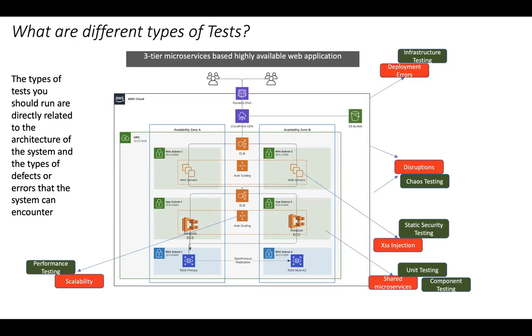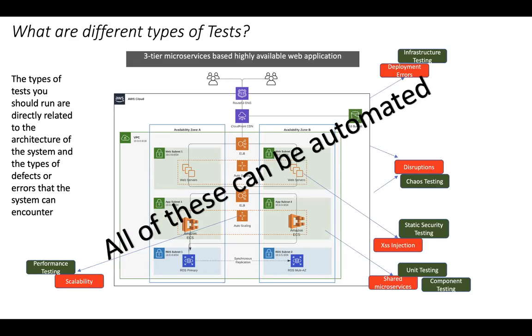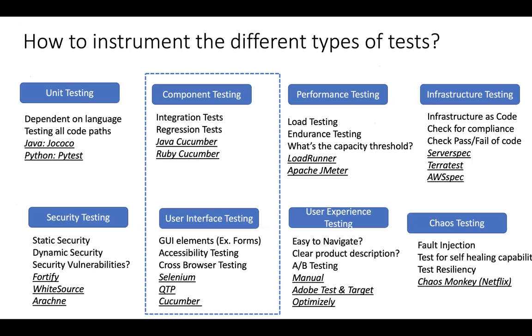So this is quite a lot, and instrumenting all of these types of tests is not a trivial effort, and it does take investment and also an understanding of what each one of these tests are. However, all of these can be automated. So there are tools and techniques available in the market that let us automate all of these types of testing. And if you look at some of the types of testing I talked about a little bit closer, in terms of what they do, what types of tools are available in the market, this basically should give you an idea of the concepts and also some of the tools available.